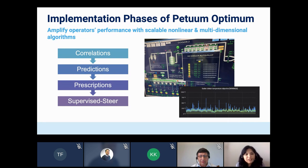And once that step is established, we go to the next phase, which is actually taking it on the asset, where we are doing a closed loop of these prescriptions on the asset to drive the asset autonomously in a supervised tier mode. And this is a validation process that we go through with the customers, where over a period of few weeks, they are able to start seeing the value and actually start realizing the value with Optimum.